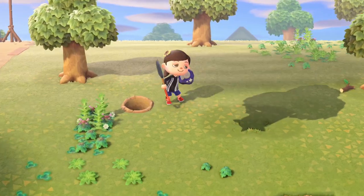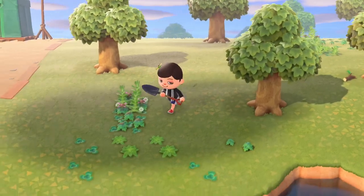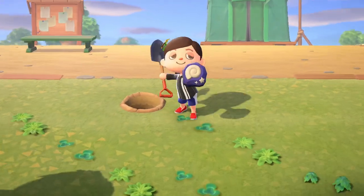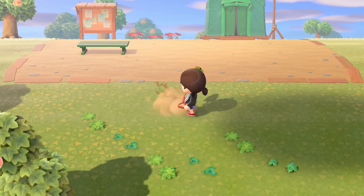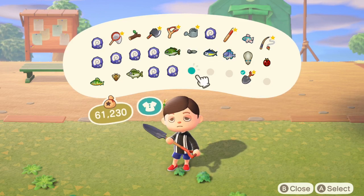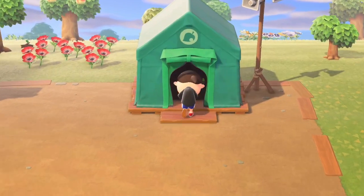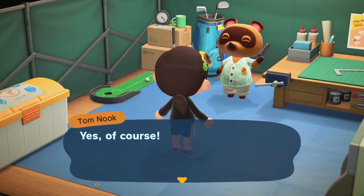Let's go to Tom Nook first. I know we've got a lot of stuff in our inventory, but let's go to Tom Nook. Let's go around the island, get some fossils to assess, because we've got a lot of fossils to assess from the past 2 days? That is not what I wanted to do. Okay, let's go see what's up with Tom Nook. Oh, look at the little golf thing.